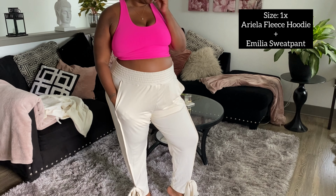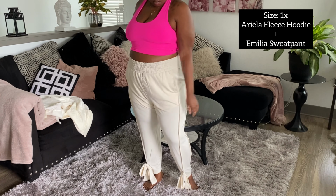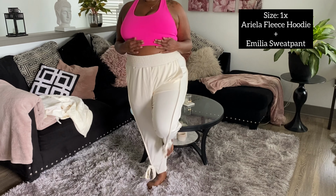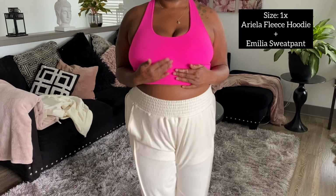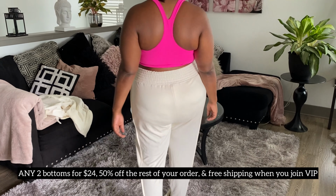Paired with this sculpt knit bra. Told you guys I love these bras, super duper comfy. And look at the legs, there is a bow on the legs, so I cannot wait to rock this with a cute pair of sneakers and walk around the resort looking real cute.